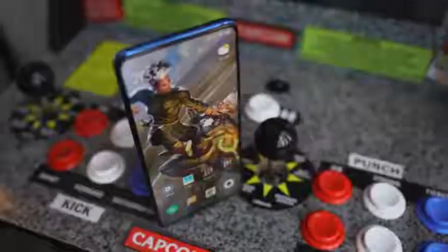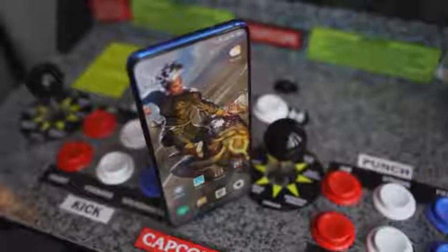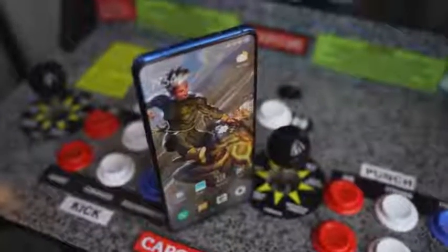We have that wallpaper showing Rogue fighting Captain Marvel. Go Rogue. But it looks good on this thing.